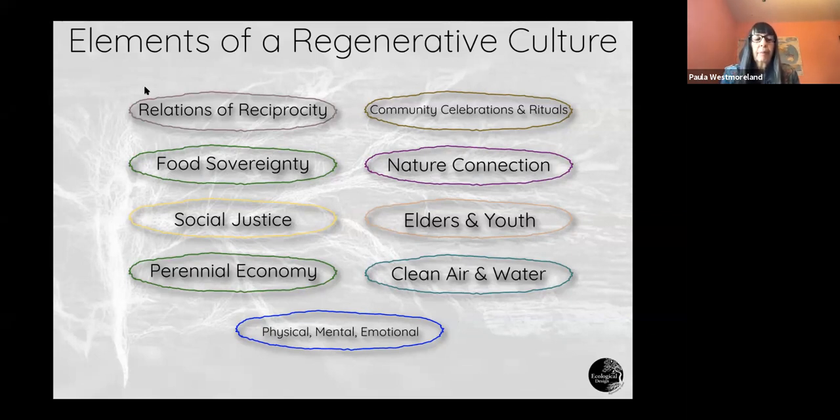Nature connection, access to land, the opportunity to farm if you want to engage in nature, to work with clean soil, engage with animals, see trees, walk in natural woodlands. Nature connection is very fundamental. Social justice, ensuring that everyone has equal access, equal rights to all the opportunities and privileges, respect, love, caring for all people.